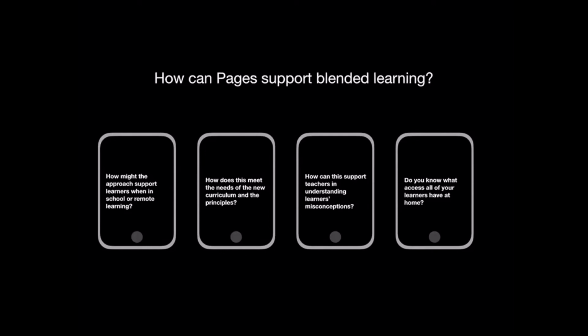Something that I suppose in Wales we hugely benefit from is a chance to try out some approaches, because we don't know what September is going to bring, and we don't know how long we might need to think about a blended learning approach. But also let's think about how that might actually change education. How does it meet the needs of the new curriculum and the principles that are underpinning that new curriculum about creative, self-driven learners, that we want them to be understanding of content, but also understand how that fits into the real world? How does this support teachers in understanding learner misconceptions?